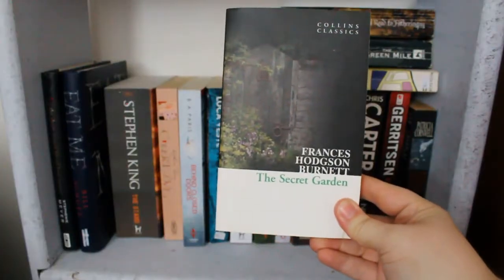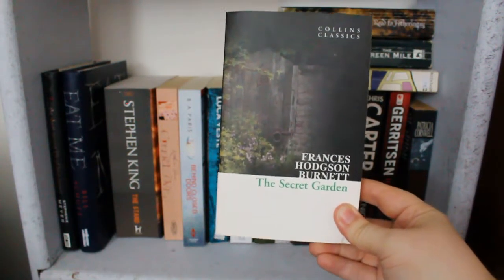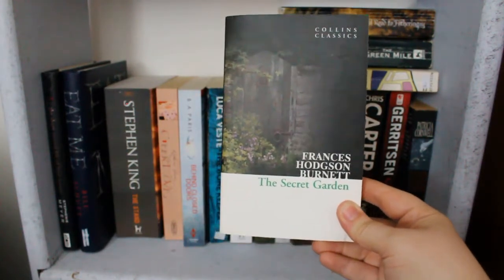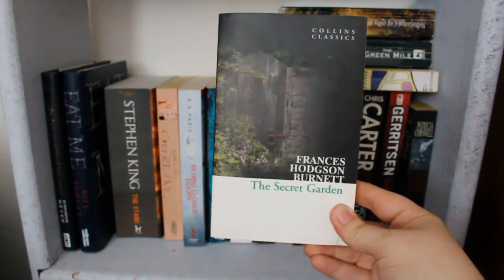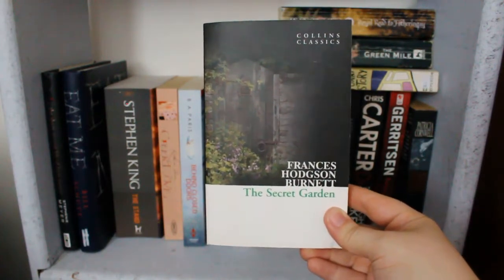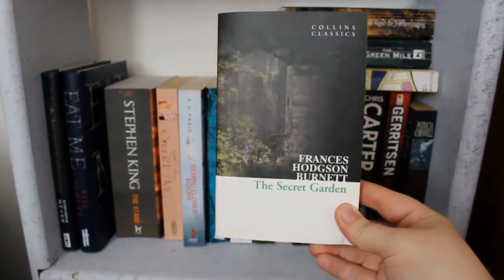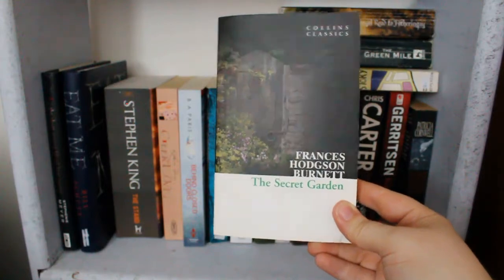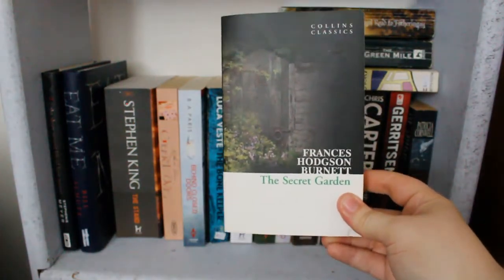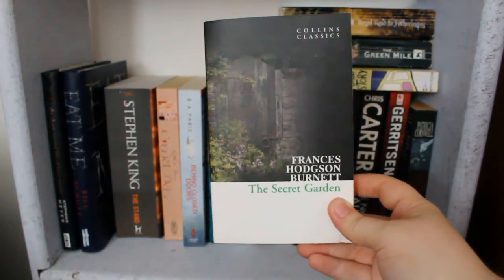Next up we have The Secret Garden by Frances Hodgson Burnett. This is a Collins Classics edition. I don't love this edition, if I'm honest, but this is a children's classic, if you don't know, about a girl who goes to stay with her uncle in the wartime, and while she's there she discovers a secret garden. I have seen the movie of this, and I don't think I've actually ever read this classic, and I've heard really good things about it. Like I say, the movie was really good, so I wanted to read this book, so I bought it a little while ago now, and hopefully I'll get to it sometime soon.